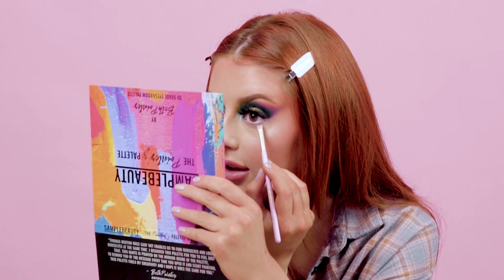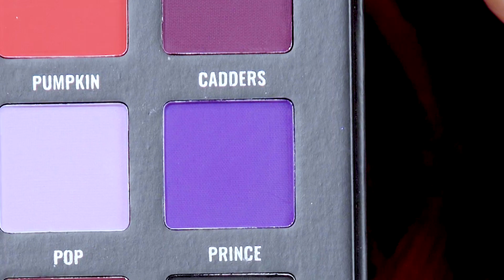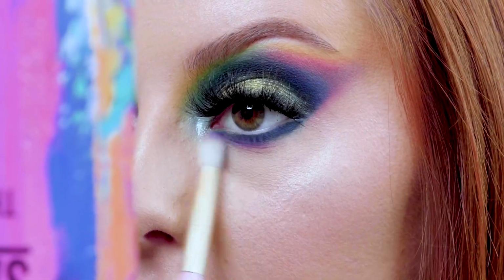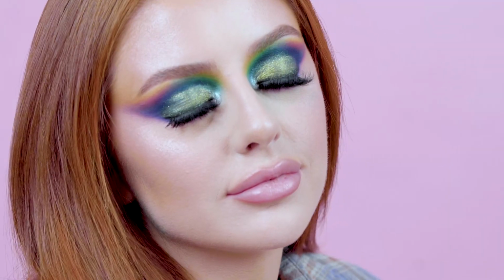So I've just done my lashes off camera and I'm going to go in with my under eye now. So again, I'm going back in with the shade 1999. And I'm going to take this all the way along my lower lash line. And then I'm going to go in with the shade Prince. So this is called Prince because it's purple and I just felt like it fitted with his song Purple Rain. So I thought it suits the name Prince and I love Prince. So just going in with this and I'm just buffing this along that blue that I've just applied.